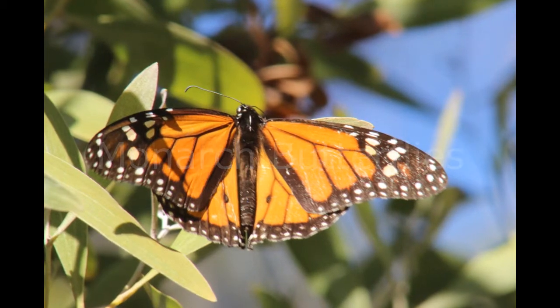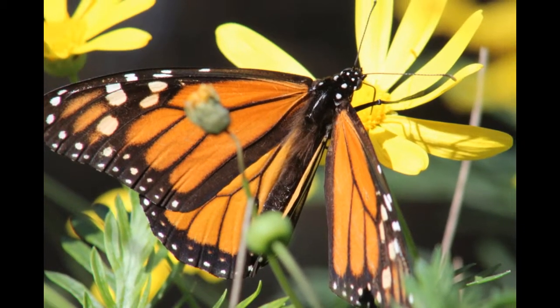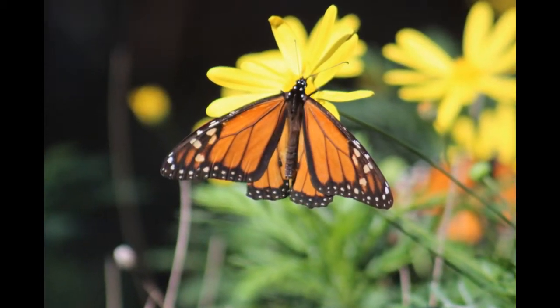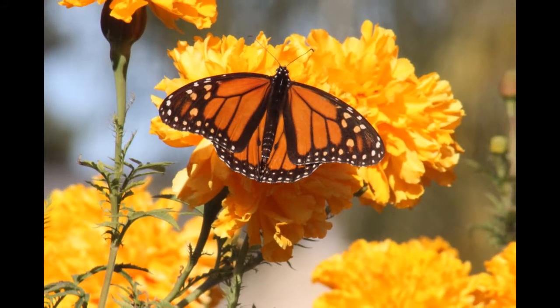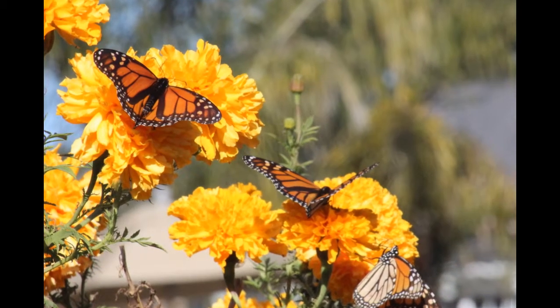Have you ever watched a monarch butterfly flit from flower to flower on a warm summer day? It seems like the monarch takes forever to get from one side of the garden to another. Did you ever imagine that this tiny insect can migrate thousands of miles each fall and spring and can fly 100 miles in a single day?